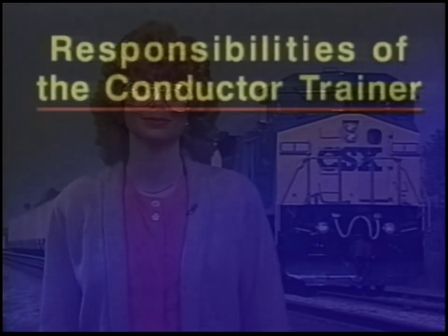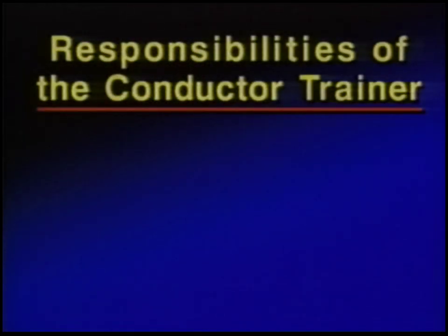As a conductor trainer, you play a key role in ensuring our trainees complete this training program successfully. You are the on-the-job coach who will lead these new railroaders to success, and you've been chosen to take part in this program because of your professionalism, your leadership qualities, and your safe work record. In your role as a conductor trainer, you have several responsibilities.